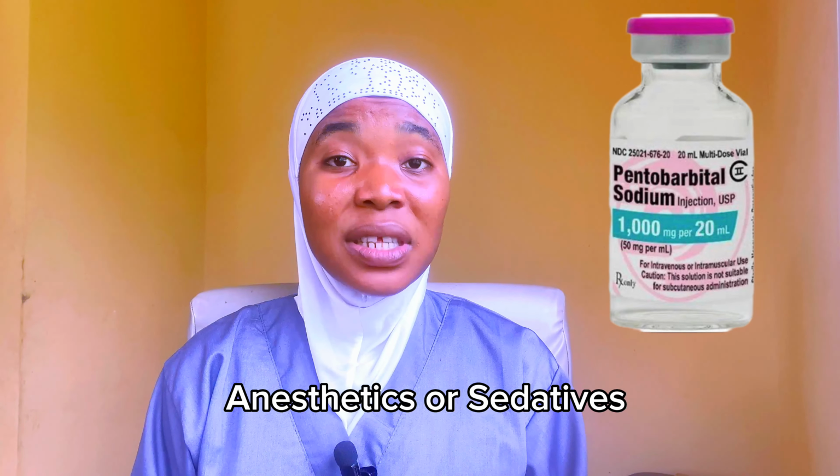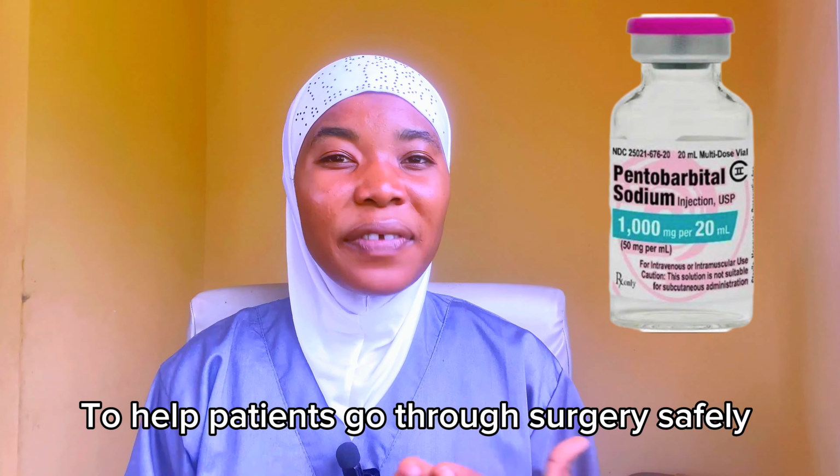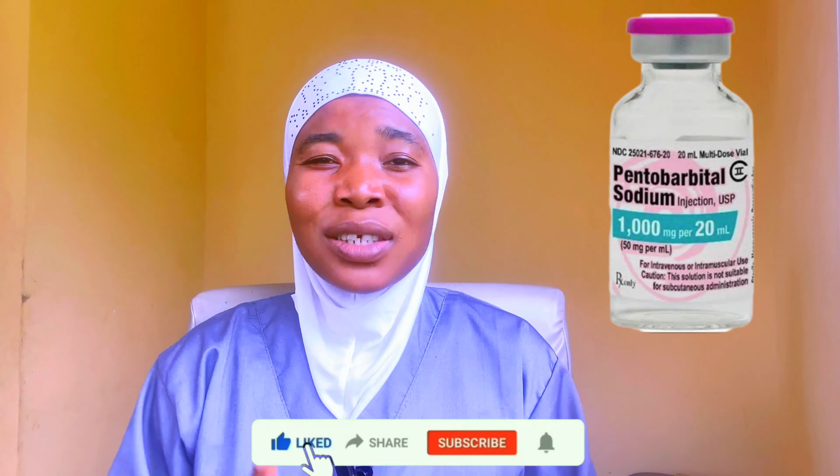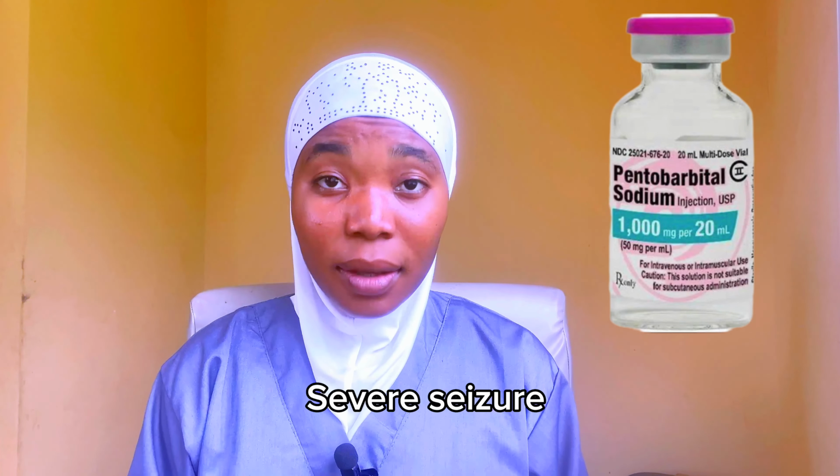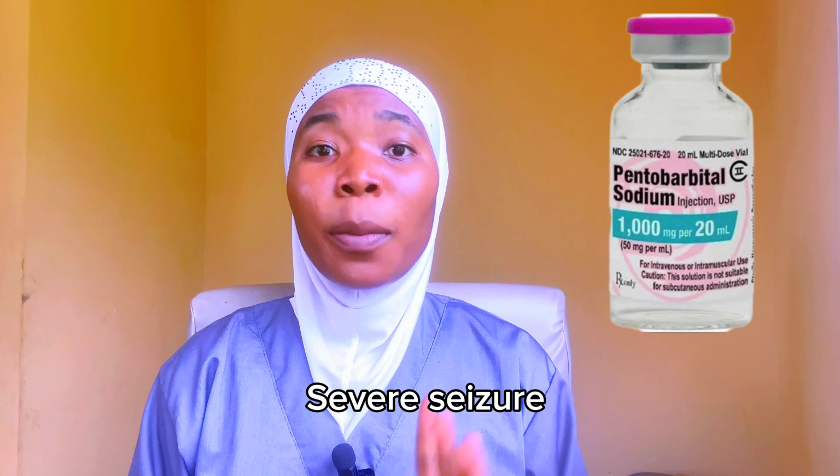chloride. For the pentobarbital, in clinical settings, these drugs are usually used as anesthetics, or you call them sedatives. They are used to help patients safely go through surgery. Any patient that is going for surgery is given these as a sedative so that they don't feel the pain of surgery. And also, they are used to manage a severe seizure in those cases. But mind you, the doses we use are controlled in order to ensure safety.